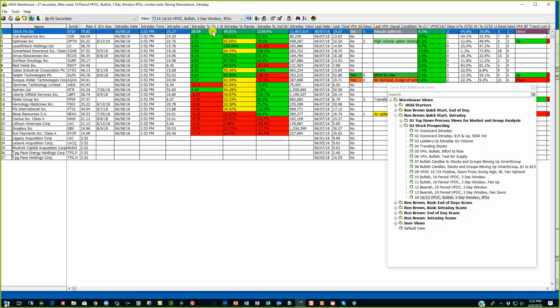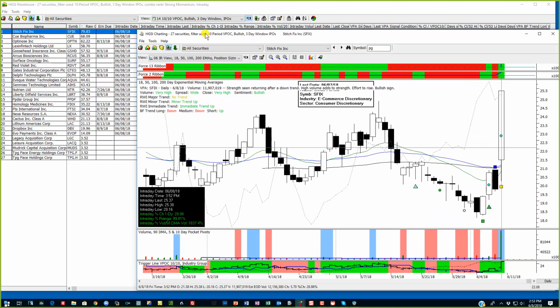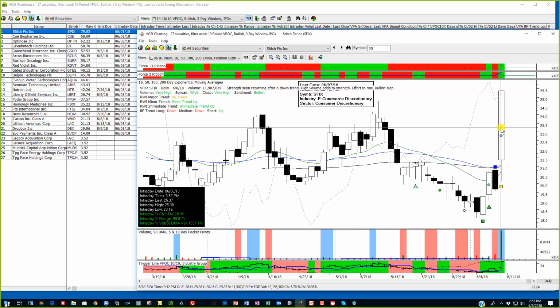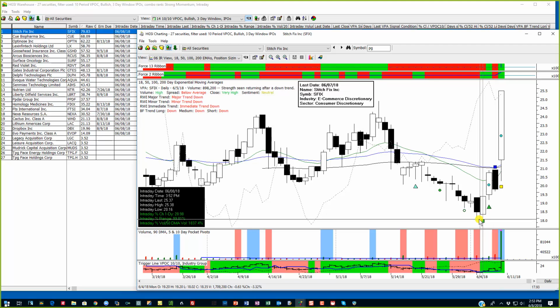Now look at this one. Here is Stitch Fix that, two or three days ago, crossed over on the volume point of control, and it's up nearly 30% today. And look at that. We talked about this earlier in the Skype room, and I can't remember where it's trading, somewhere in here, I think, and it's continued to go up.